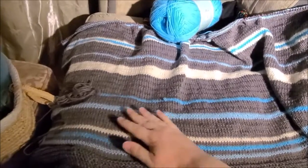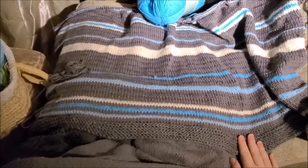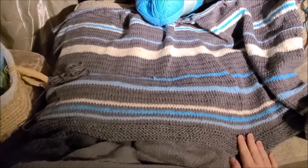I've got another week to go on this blanket, and I'm about a third of the way done, so I guess we better get cracking on it some more.